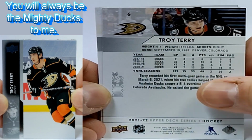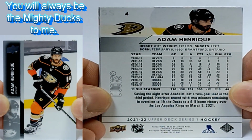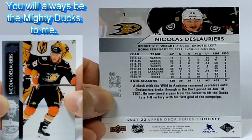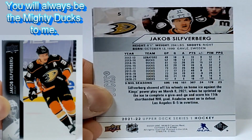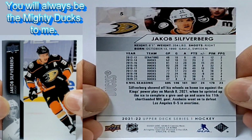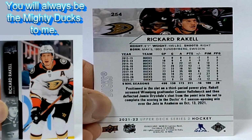Troy Terry is one of my fantasy guys. The next guy right here, Nicolas Deslauriers. He's on my fantasy team as well. And that's about all I can say for that one here. Let me take a look at Rickard Rakell.